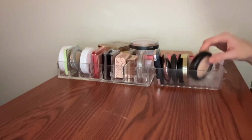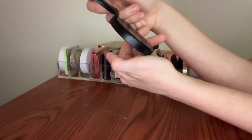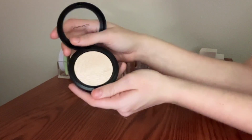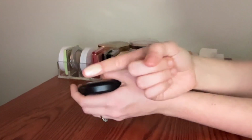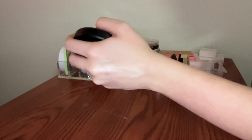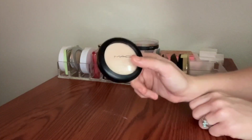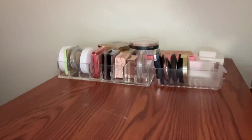This one is newer to me. This is from MAC. It's kind of a cult classic. This is the shade Double Gleam in the Extra Dimension Skin Finish. Would you look at that? It's another pale gold highlighter. Yes, I am in fact that predictable. It's super pretty. I don't know what to tell you. I like it. It's shiny. It's sparkly, but not like ultra sparkly, not like flecks of glitter on your face, but, you know what I mean? It's good. It's a staple. It's reliable. I like it.